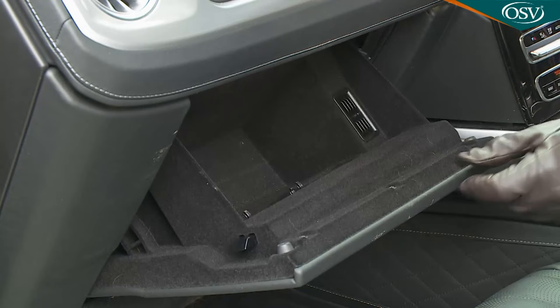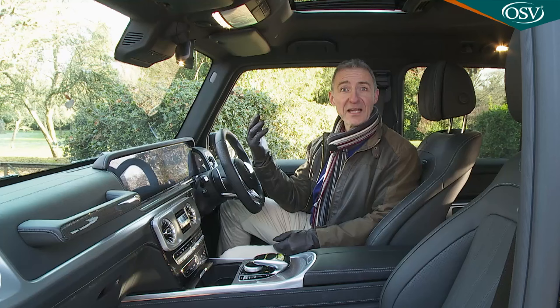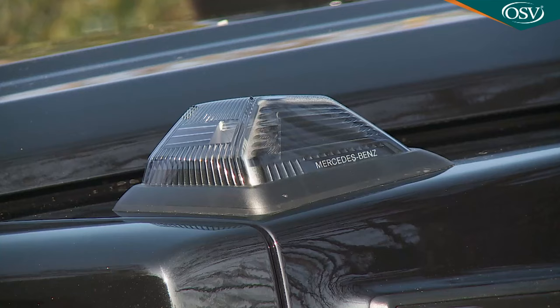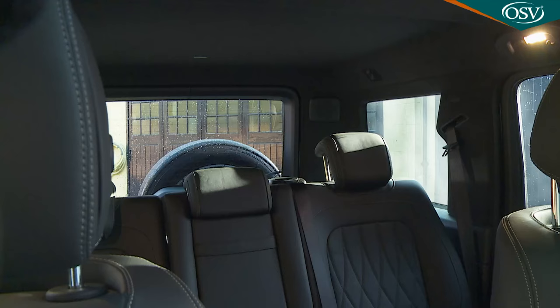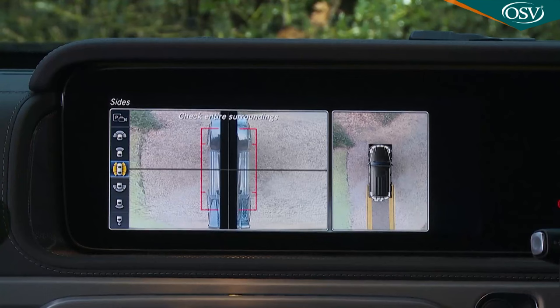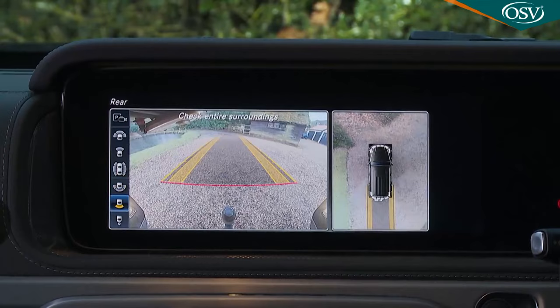As for all-round visibility, well, it's never been a G-Wagen strong point, but there shouldn't be any issues now. Thin front A-pillars certainly help your view forwards, and those raised indicators act like gunship sighters for when you're parking. The larger rear window does indeed improve rearward visibility around that huge rear wheel, but you still can't see much through it, so you're really going to need the surround view camera. It's a great setup with various viewing options, including two that specifically help you in hitching up that standard tow bar.